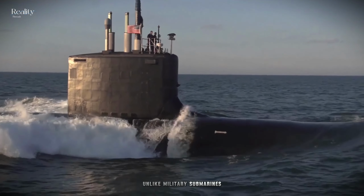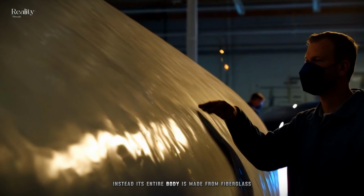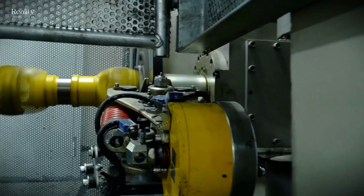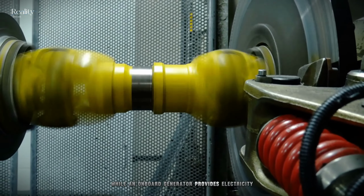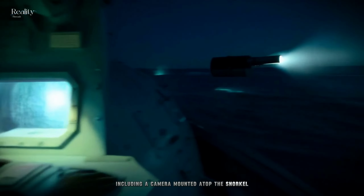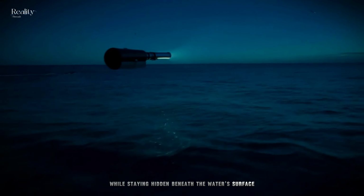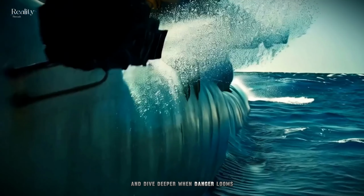Unlike military submarines, this one isn't built from steel. Instead, its entire body is made from fiberglass, a lightweight but durable material. A diesel engine powers the sub, while an onboard generator provides electricity for key systems, including a camera mounted atop the snorkel. With it, the crew can scan their surroundings while staying hidden beneath the water's surface. Ballast tanks allow them to take in water and dive deeper when danger looms.